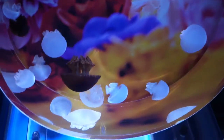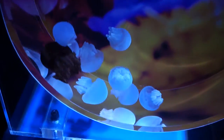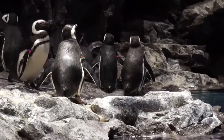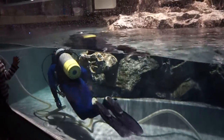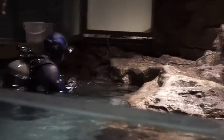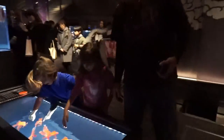Exhibit. I like the brown one because I've never seen it before. It's true. Look how fast this went to you. See the guys? Check him out, there he is. Gonna see it again.